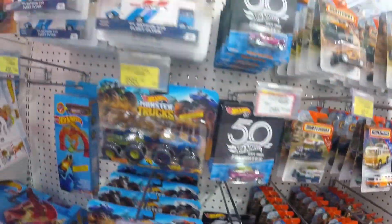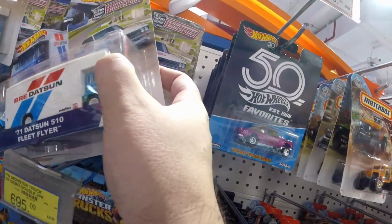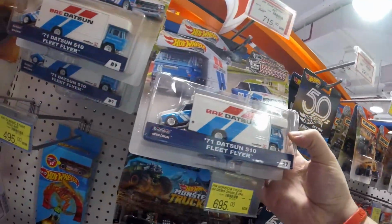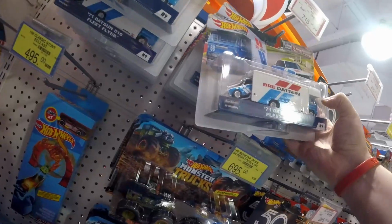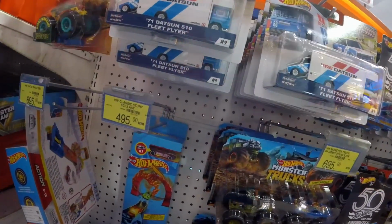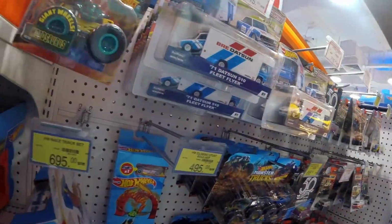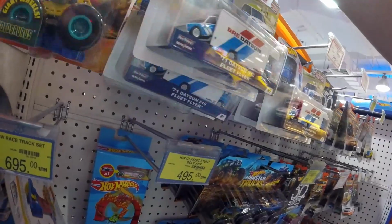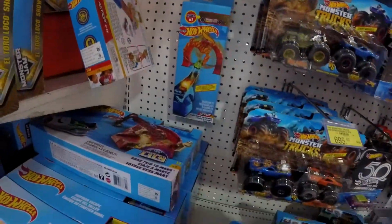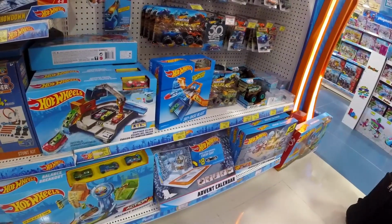There's just so many. And as you can see here, we got the Hot Wheels transport trucks, and these are cheaper than they were in Zen by a couple bucks. In Zen, they were around $27. Here, they're almost $6 cheaper. They're $21, but that's still a lot of money. And once again, they have a monster truck here, but it's only that one, and that particular model didn't really catch my fancy, so I wasn't going to grab that one.